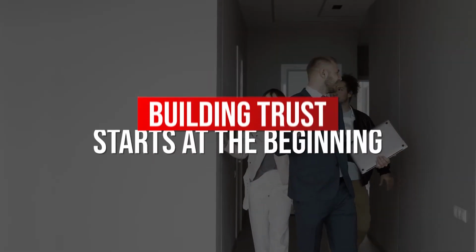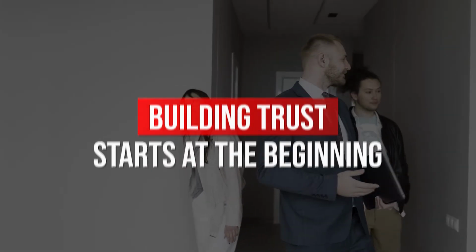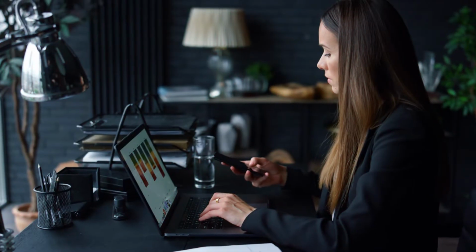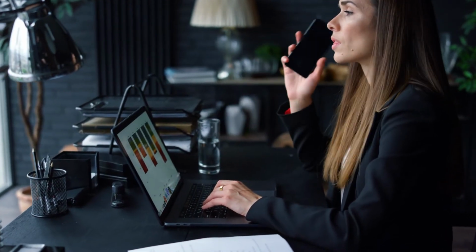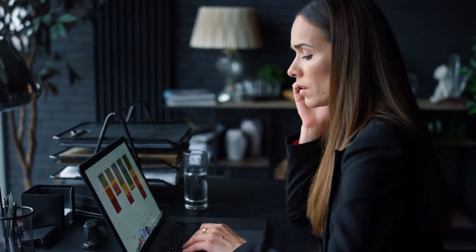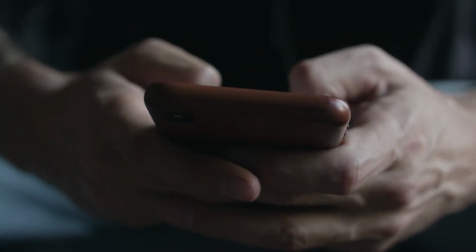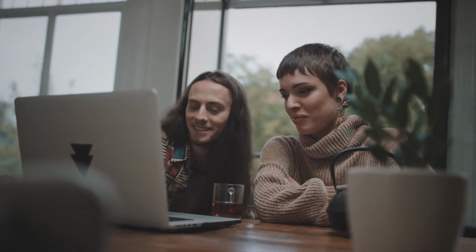Another key tip is establishing trust. Building trust starts at the beginning. The first step in building trust is filling out your profile. Don't omit any steps and provide all the required information. Ensure that the data is consistent across all your listing sites. This builds trust not only with users, but also with search engines. People need to be aware of your identity for them to believe your listing, that your property exists, and that a live person is waiting for them on the other side.